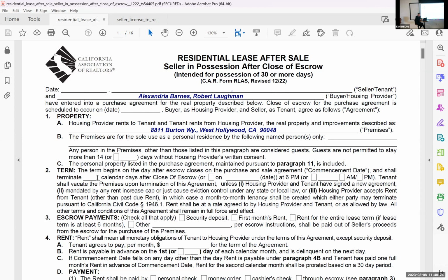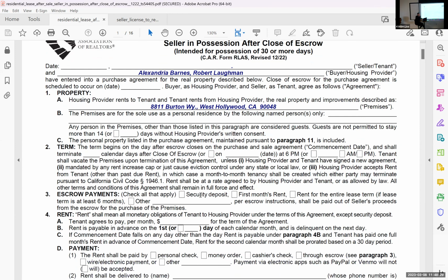Nothing's changed from the SIP to the RLAS so far here. But when we get to escrow payments, now we have security deposit. It's pretty much a given, and not a given, it's an option. It's a boilerplate option here that the buyer might want that. Okay, so you're saying, what is escrow going to pay? Well, remember, I said I don't want escrow to give the newly cash poor buyers any money that doesn't belong to them and set them up for failure. So security deposit is not necessarily one I'm putting in here because it's talking about escrow payments, not if there's a security deposit, just how it's going to be handled.